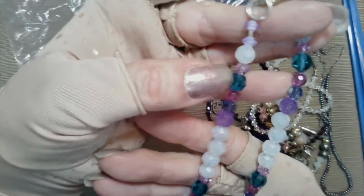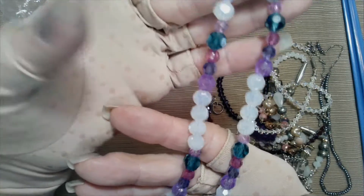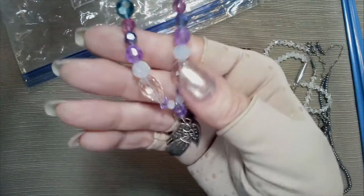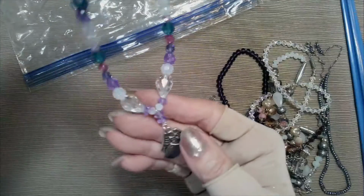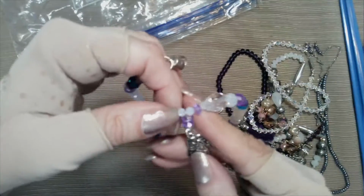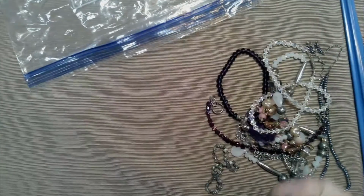You've got your deep teal, you've got your rose, and then your lavender all the way down. Then you have two large teardrops. Nice piece. You could always take this off if you didn't want it. That's a nice piece too, also for harvesting.